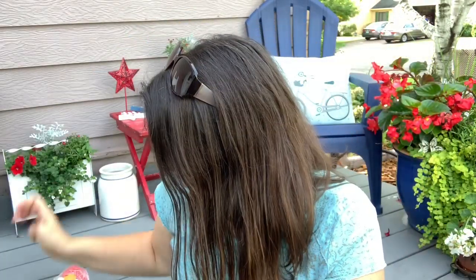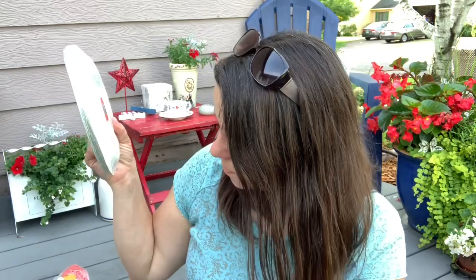Then I got some plates. They're just useful to have. Probably paid about 50 cents for these.